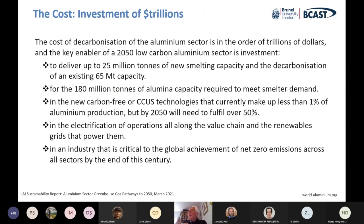So there's retiring of smelting capacity, there's also generation of new smelting capacity. There's a lot of new smelting capacity, a lot of new alumina capacity required, and lots of investment in either the dimensionally stable anode technology or the carbon capture and underground storage technologies, which are really a tiny fraction of production at the moment.